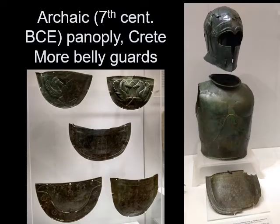Now, I mentioned that we do have armor from the Archaic period other than the hoplon and the doru, and here's one example of this.